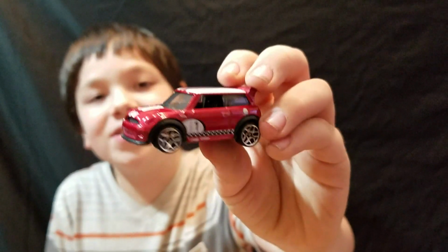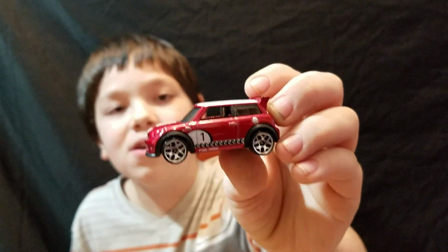Another mini. See, that car is so cool looking. You got the red one and the blue one. That means you got both. I think they just got the license and then lose it. No, they still make it. It's a Mini Cooper is what it is.